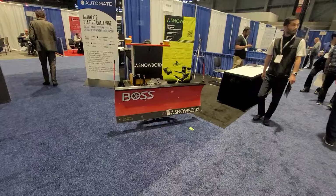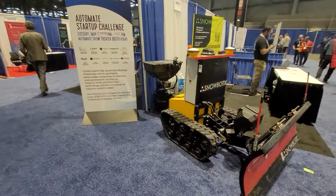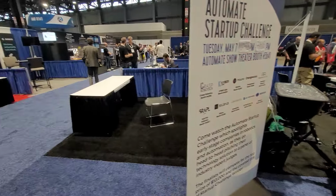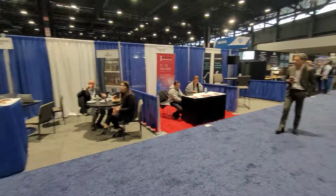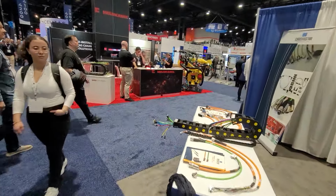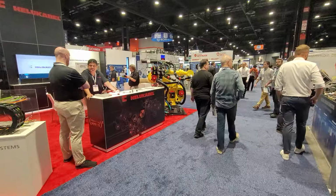Snow removal. You just push the button and it cleans the driveway. And salts it. Yeah. That's an expensive button right there. It's gonna be cheaper. Yeah. And you can use the truck for other things.